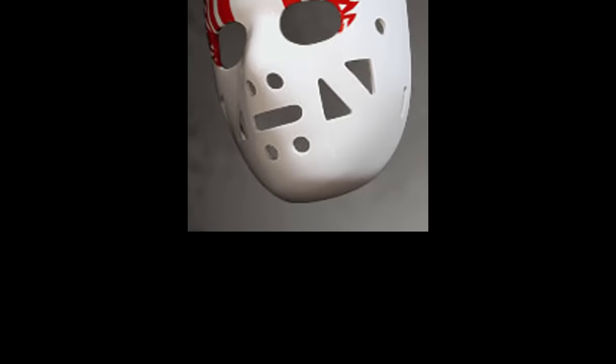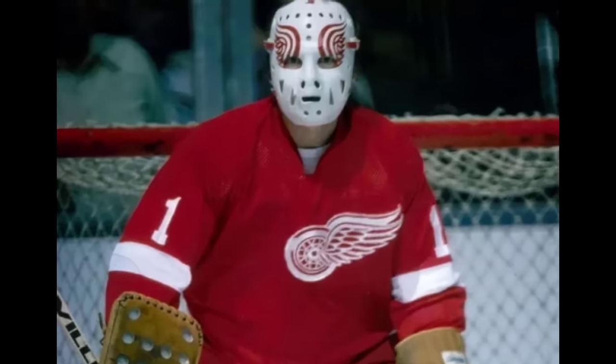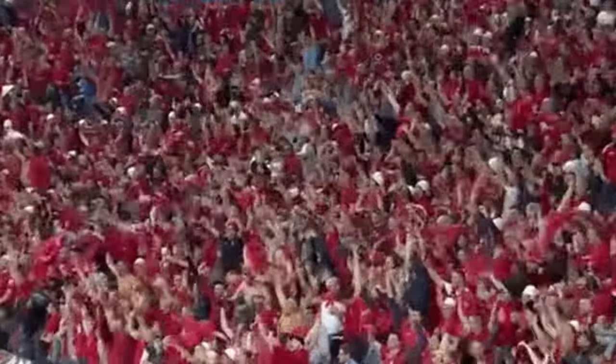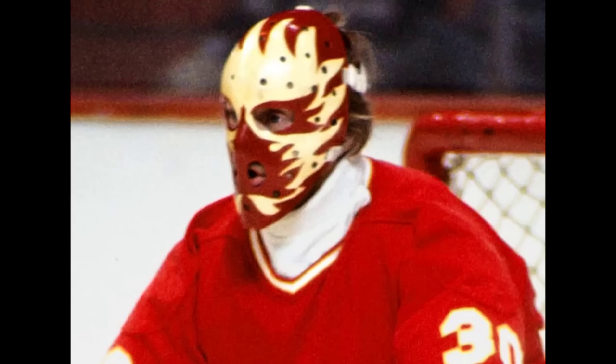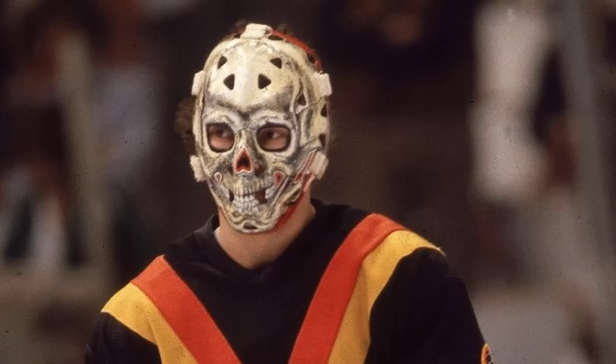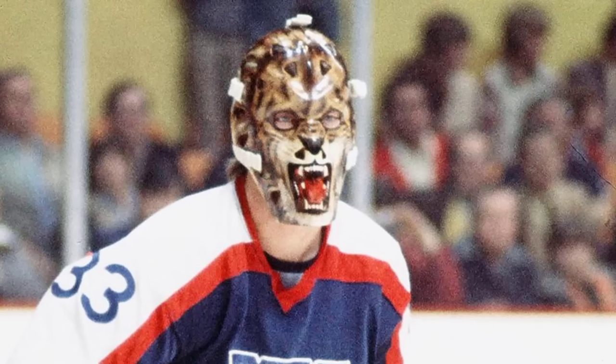When he got the mask back, he found that it was not only white, but included red wings above the eyes. This is not what Rutherford wanted or asked for, but it was too late to have it changed now. He needed it right away. But the mask was a hit with fans, and before long, goalies across the league were painting their masks to match their team. A few goalies stepped it up and added intricate designs that were more of a personal statement that had almost nothing to do with the team that they played on.